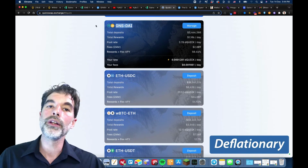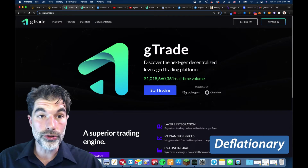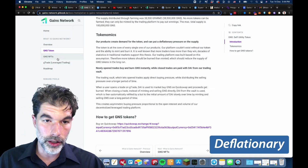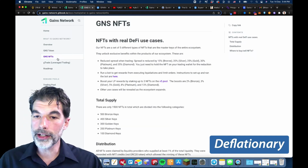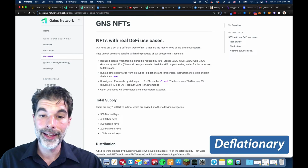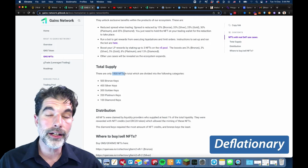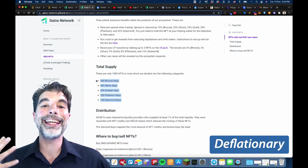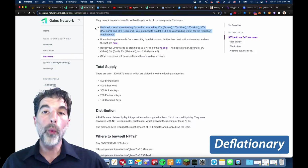I don't want to put a whole lot of money over here, though. Where I'm really interested is the futures trading. So before I get into the futures trading, which once my QUICK arrives, that's where I'm going to move it to, I want to make a note about these NFTs. This is a super cool use case. There are only 1,500 NFTs, and those NFTs are keys that give you bonuses when you're trading.